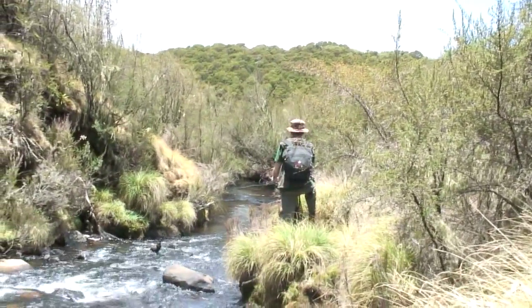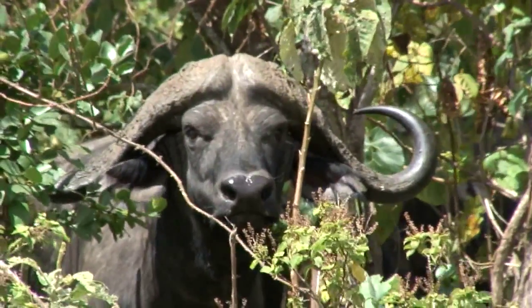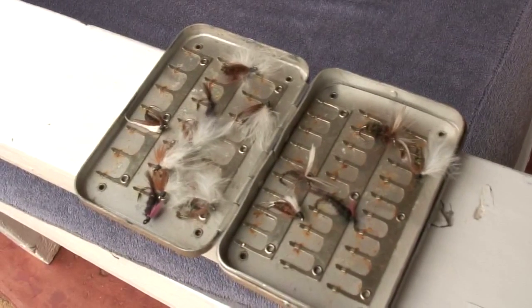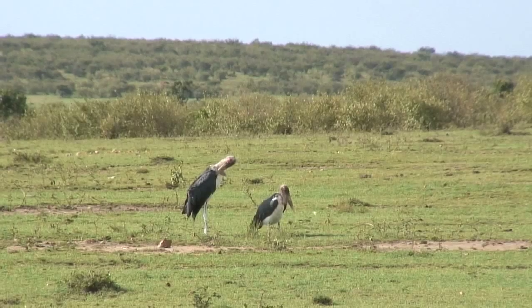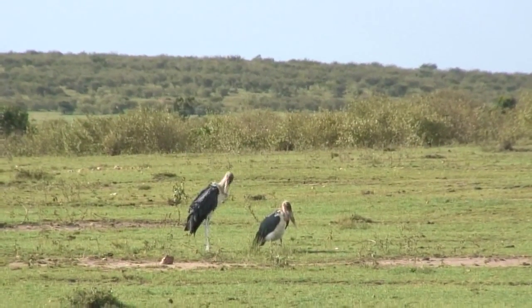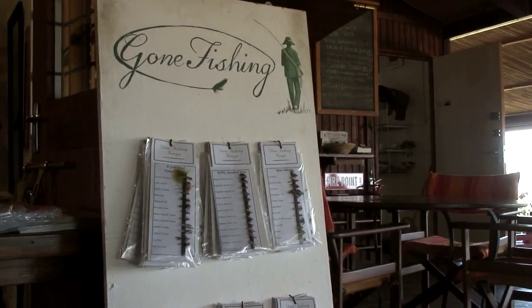The fishing is surprisingly similar to fishing a Scottish moorland stream, but the Highland cattle are more deadly. According to one fishing friend, the only fly you need is a size 8 marabou coachman, fished wet. That's an ordinary coachman, but tied with a white fluffy marabou stork feather as its wing, to give it an East African twist. It's not as unusual as you might think.